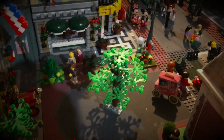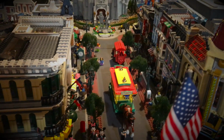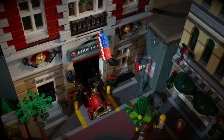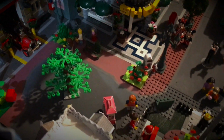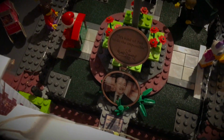We start, of course, on Main Street, USA, a turn-of-the-century quaint little town, complete with a movie theater, horse-drawn streetcar, and of course, the Grand Emporium. I also like to include a few things from the real park, including the fire department, as you see there. And I've also included here the town square area, complete with the dedication plaque and the flagpole.